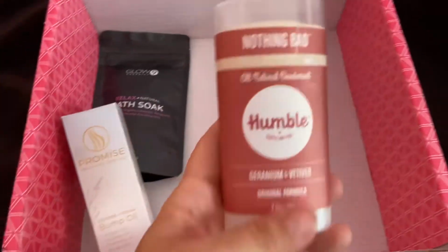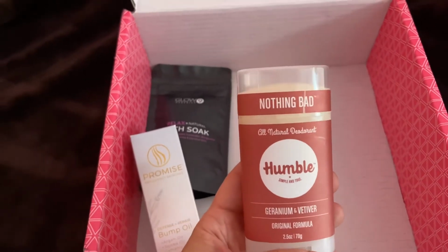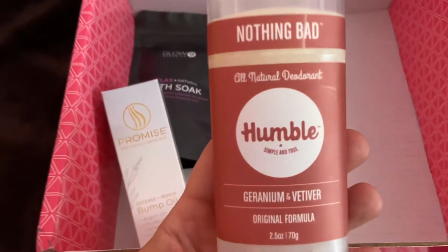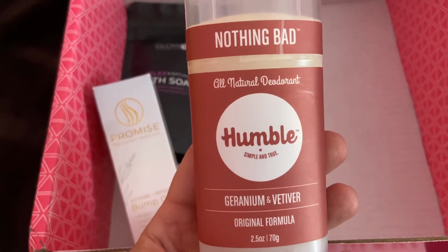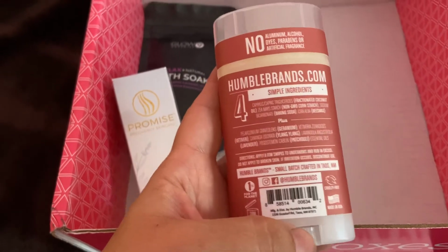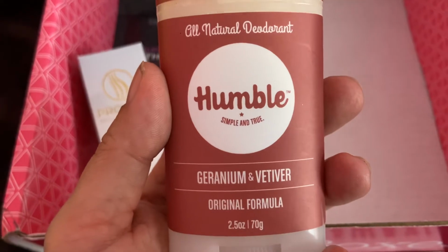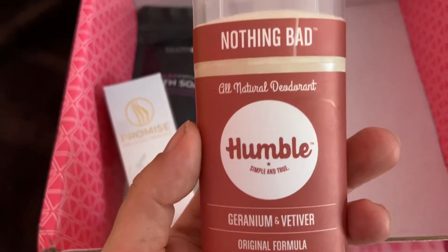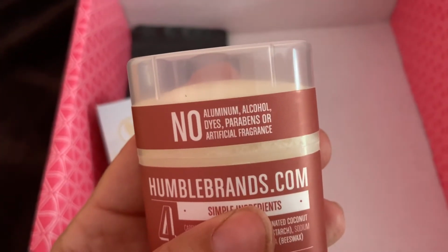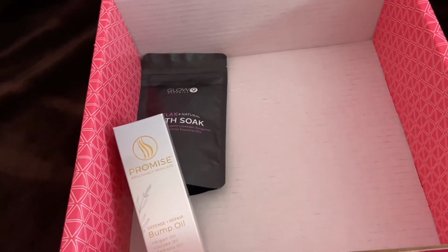Then I received this Humble deodorant, and retail is $9.99, even though if you go to TJ Maxx or Marshalls, they usually have these on clearance for like $3. But this one is an all-natural deodorant. I believe no aluminum, well, whatever, in it. The scent is geranium and vetiver, and it smells really good. I actually really like this. Oh yeah, it says it right here: no aluminum, alcohol, dyes, parabens, or artificial fragrance. So I like that one.